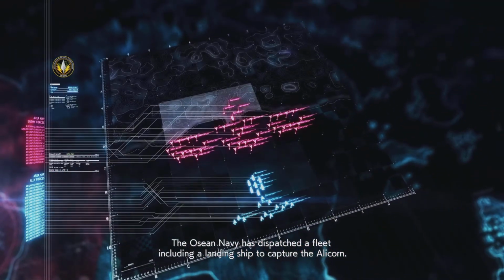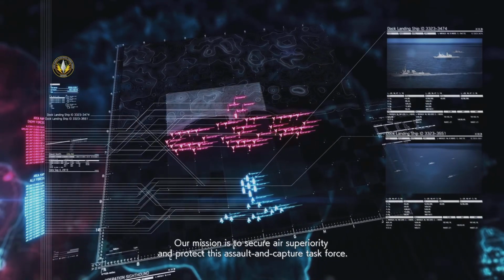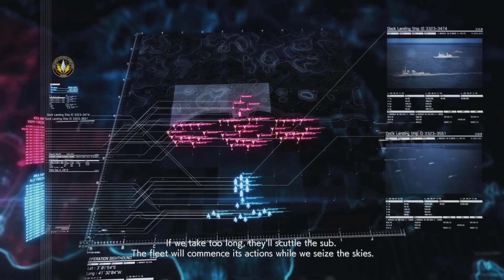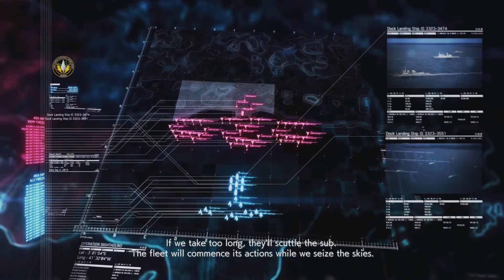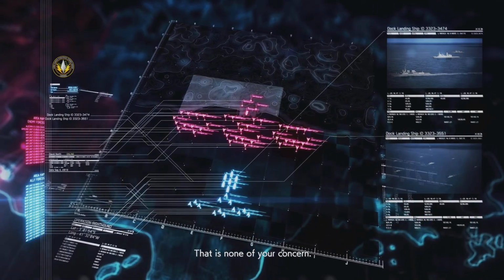The Ocean Navy has dispatched a fleet, including a landing ship, to capture the Alicorn. Our mission is to secure air superiority and protect this assault and capture task force. If we take too long, they'll scuttle the sub. The fleet will commence its actions while we seize the skies. Wouldn't it be risky to bring the fleet in before we secure air superiority? That is none of your concern.